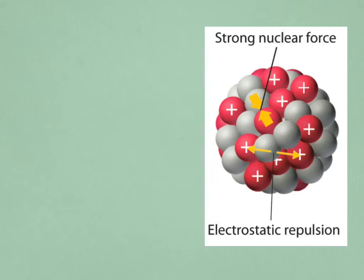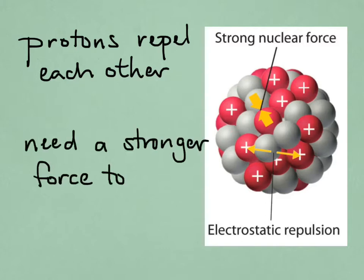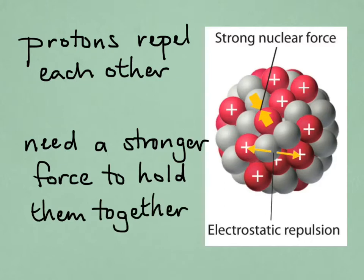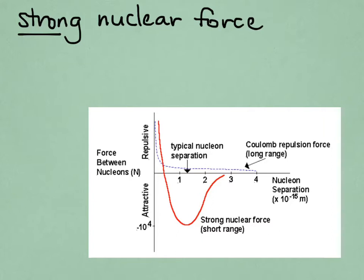Now, the problem with that is that protons repel each other. So you've got lots of things here with positive charge in very, very close proximity, very, very close to each other. So they're going to repel each other with a lot of force. So we need a stronger force to hold them together. So what is it? It's called the strong nuclear force.